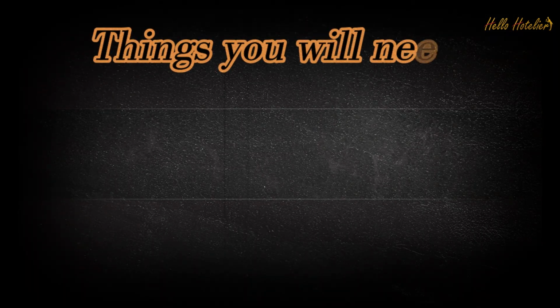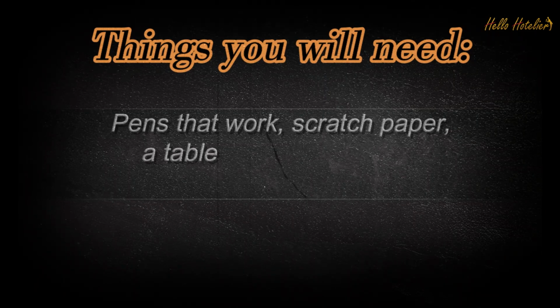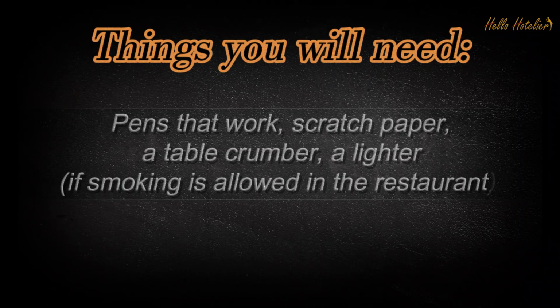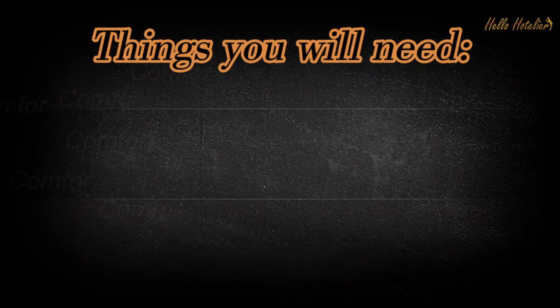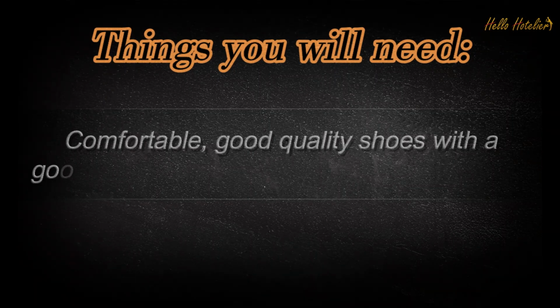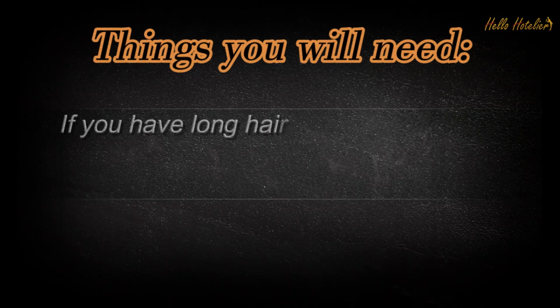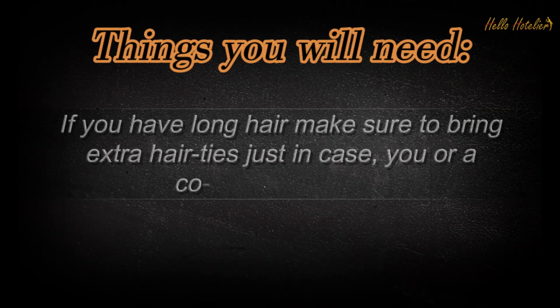Things you will need: pens that work, scratch paper, a table crumber, a lighter if smoking is allowed in the restaurant, and a waiter's friend, a bottle/wine opener. Comfortable, good quality shoes with a good non-slip grip. Kitchens can be slippery. If you have long hair, make sure to bring extra hair ties just in case you or a co-worker needs one.